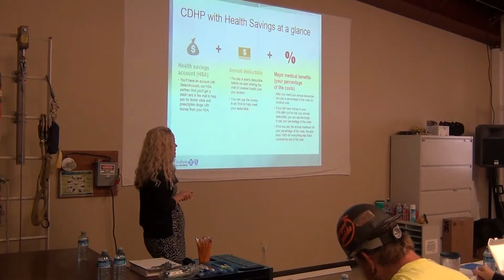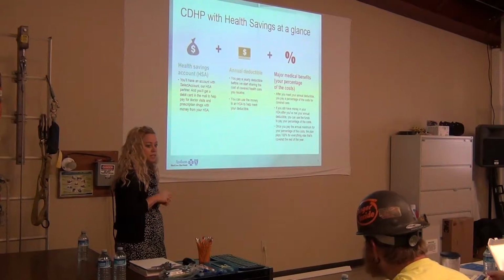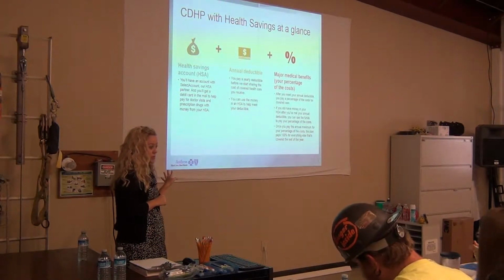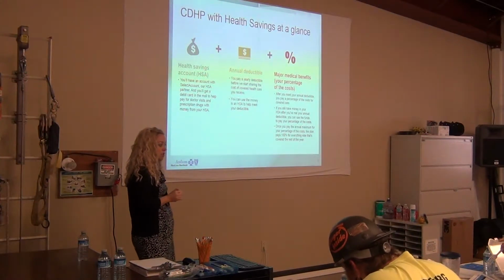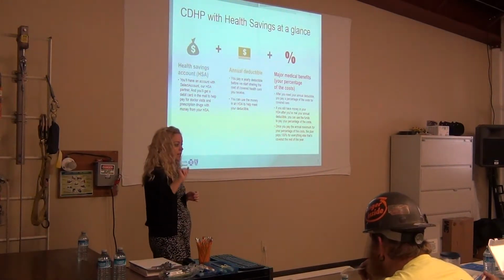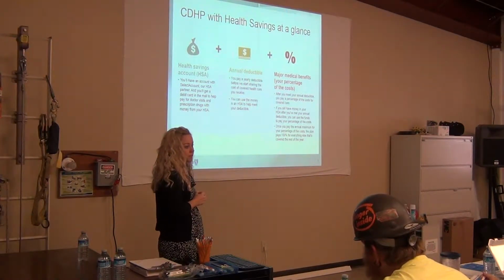Now, with the CDHP plan, you have the option of a health savings account. Does anyone know what that is? Have you heard of them? They've been swirling around. That's a really nice benefit that goes along with this plan. It's an opportunity for you to take pre-tax dollars and put them aside into a savings account. You're going to get a debit card, so whenever you're paying your bills, you can write that number on there or swipe that card with those pre-tax dollars. The best thing about that is you're never going to lose that money. It's going to stay with you. And we'll touch on that a little bit.